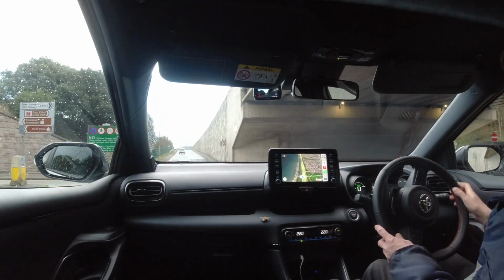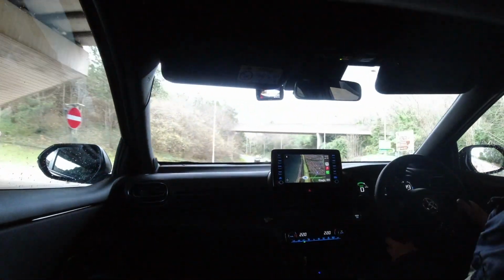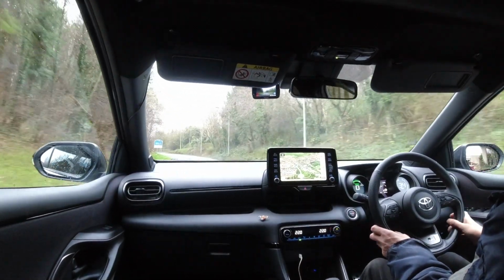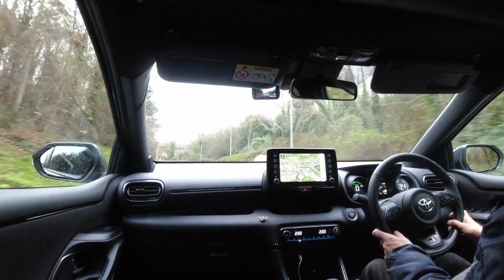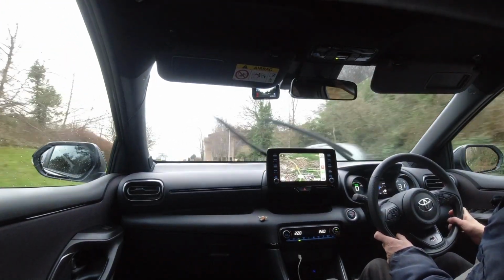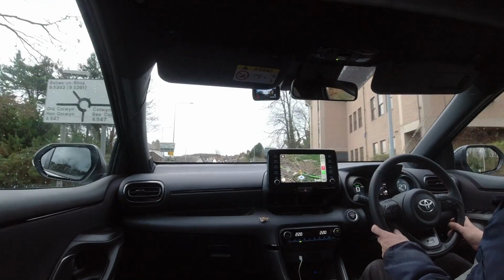Yet still, to be honest, this one's cost me 26 grand with all the extras. 26 grand's not really a lot of money for a modern car, but for a little hatchback, they've put some really nice touches into it, quality touches, and they've made it feel special. They've made the GR Sport feel like a special car.